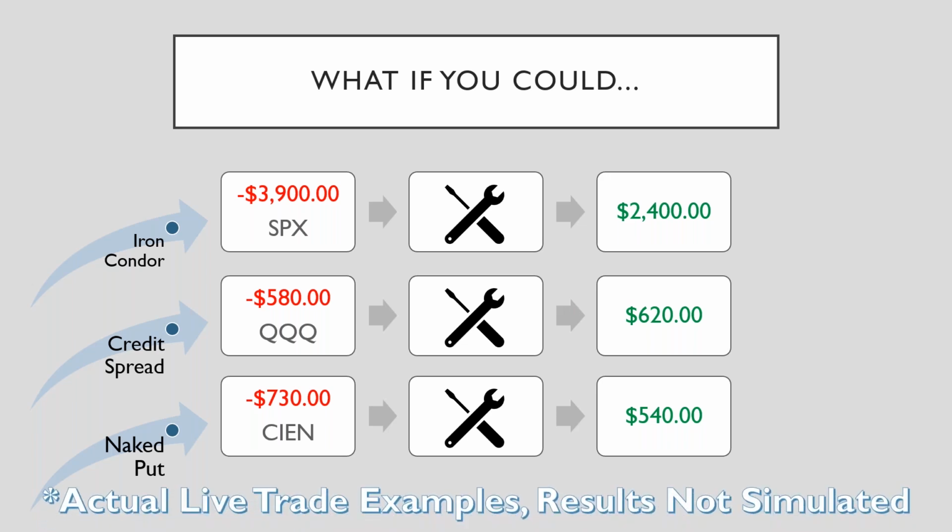These aren't hypothetical simulated results. These are actual live trade examples that we have done with our members, and we were able to turn these losing trades into winning trades using the adjustment techniques and tricks that I'm going to show you in our session today.